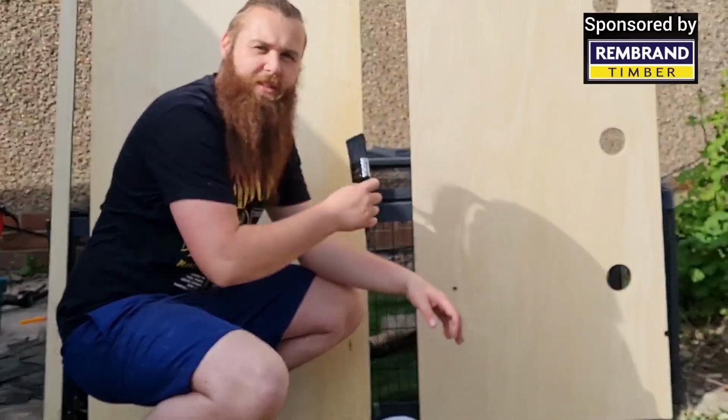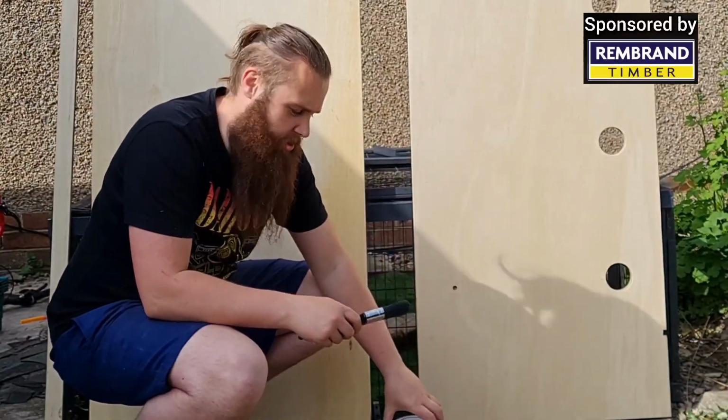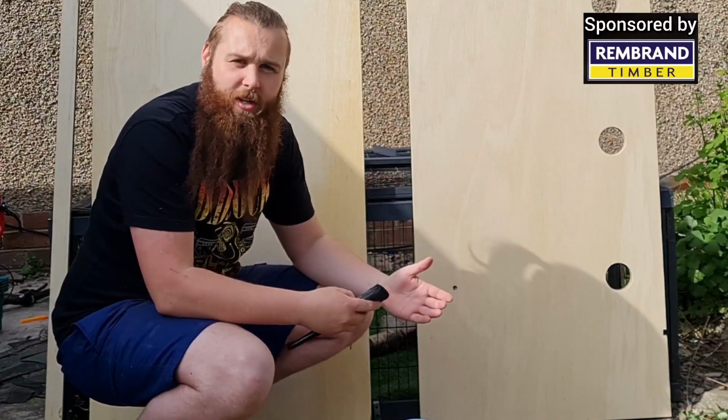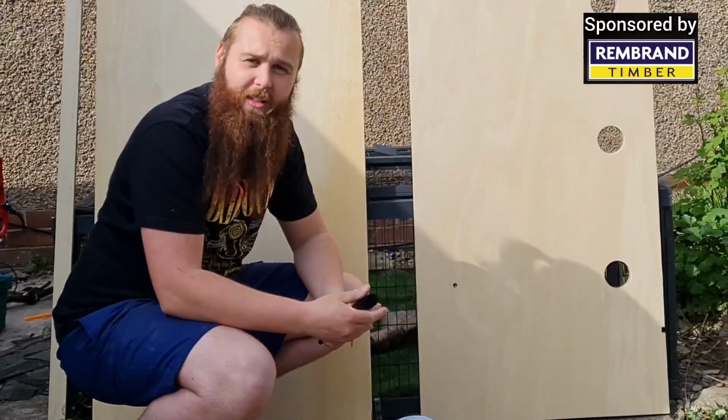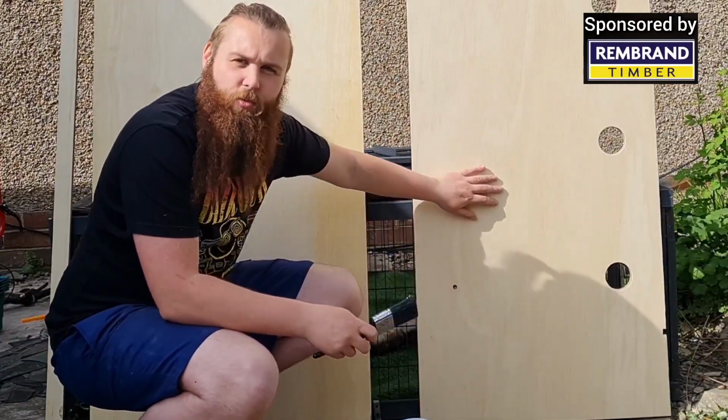The wood has all been wiped down, so there's no grit or dust on it. We've got yacht varnish, is what I've chosen to use. It's what's sort of recommended. Because it's yacht varnish, it's supposed to be friendly to wildlife. Because this is the premium marine grade wood, it is sort of waterproof anyway.